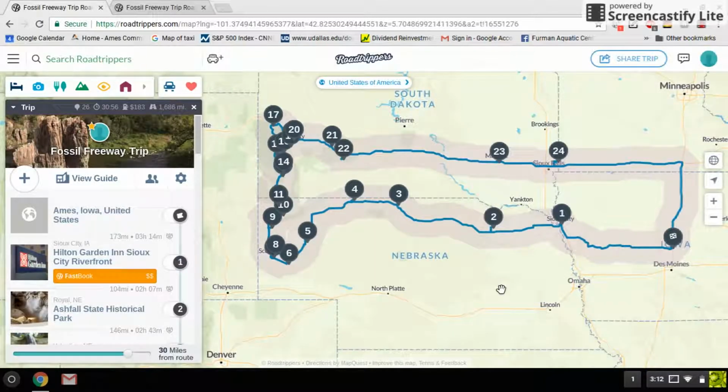Okay, so now I've gone in, and I do this over the course of several weeks, usually just a little bit at a time, whenever I feel like it. And I've added all the stops that I plan to make. These are all like the scenic stops and the overnight towns that I plan to make. So first night, we're in Sioux City.